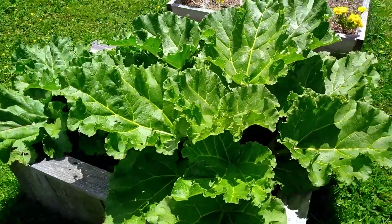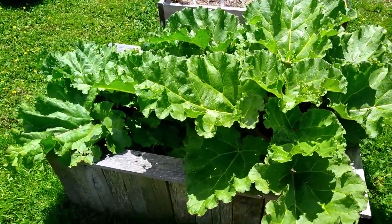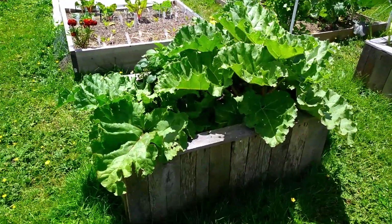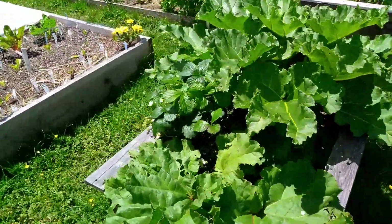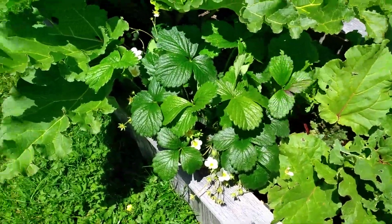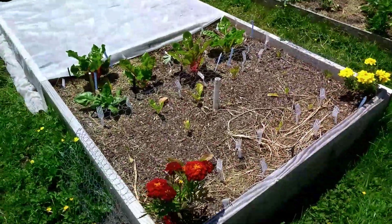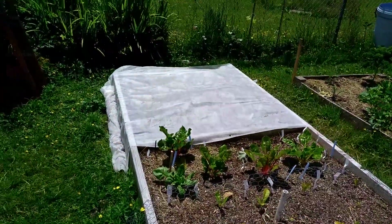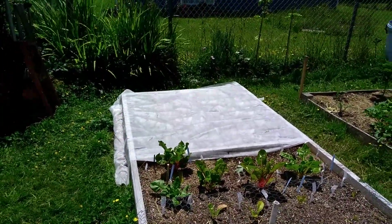This is my rhubarb box. Actually, it's a strawberry rhubarb box because there's 2 rhubarbs in there and a strawberry. See? Over here, I have the chard, and over there, I have carrots on that side covered under the row cover.